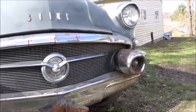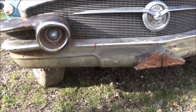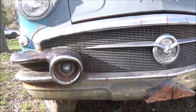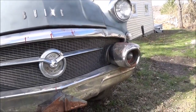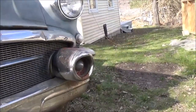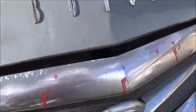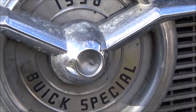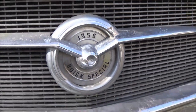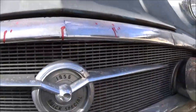It's driver quality and it's good enough. It just kind of shows, you know, how old the car really is, and it's just scars of the past, neglect that it's had. Got some paint. You can see on the front here, it's got the same thing, same emblem. Of course, the Buick lettering on the hood.